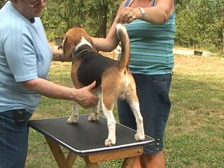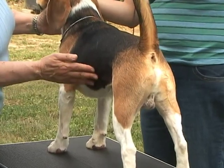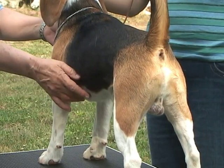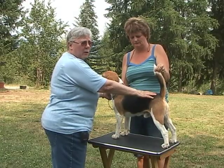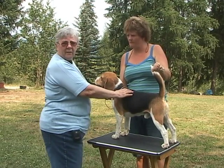I want a slight rise through the loin, a little bit tucked up. Good breadth of ribs, but not so wide as to interfere with a nice fluid, easy movement. This is a dog that has to go in the field, and so I want to see economy of movement so that he can go all day without tiring.